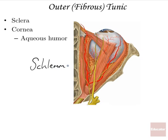The canal of Schlemm actually drains excess fluid out of the aqueous humor. If that gets backed up and there's too much pressure, it could actually lead to something called glaucoma, which I'm going to tell you more about later. But the interesting thing about the cornea and aqueous humor is the cornea is one of those few places in the body, other than the outer parts of the epidermis, where there are no blood vessels directly adjacent to it.